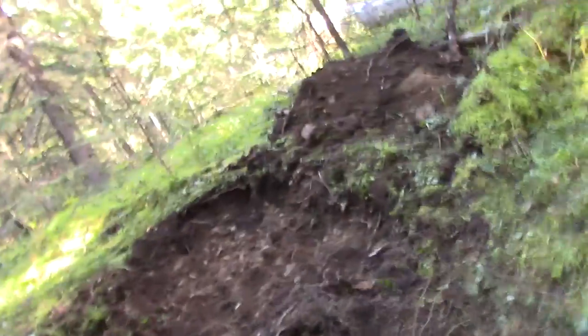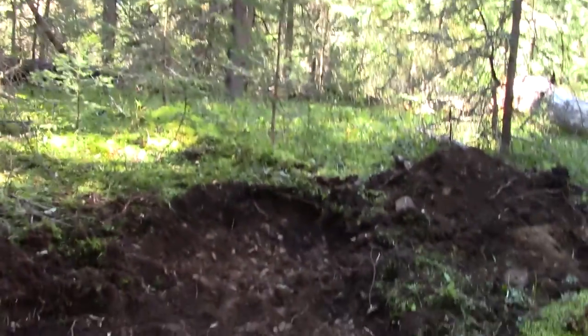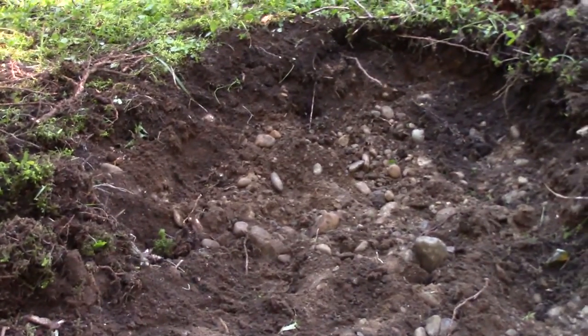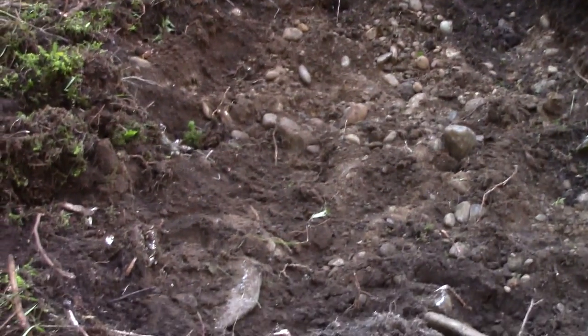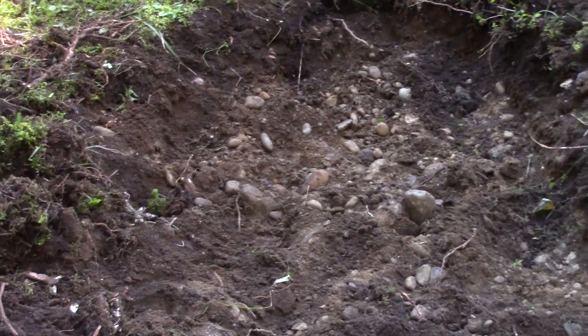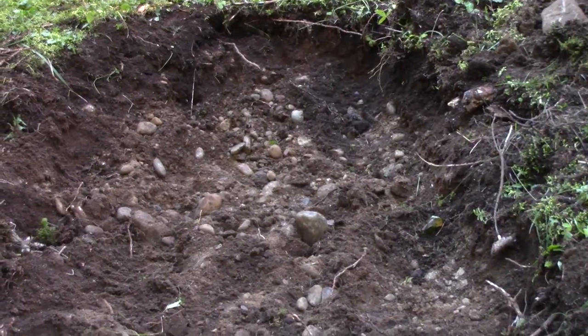Okay, it's day two of the gold claim. I'm ready to start digging. I've cleared a whole bunch of the moss and stuff. Here, I'll show you. So I'm down to the good stuff. So I'm going to dig that down about 3 feet. And then I'm gonna take another sample, and if it peters out, then I'm just gonna stay within the 3 feet and move around.